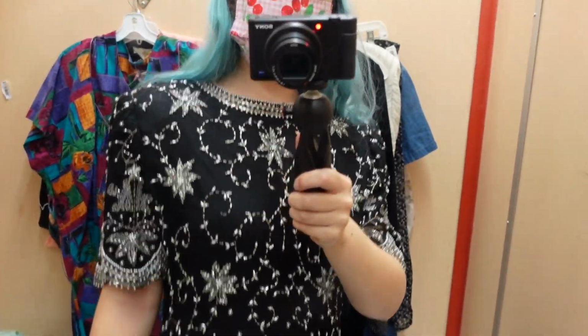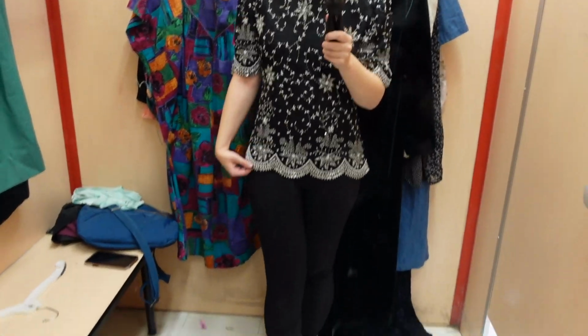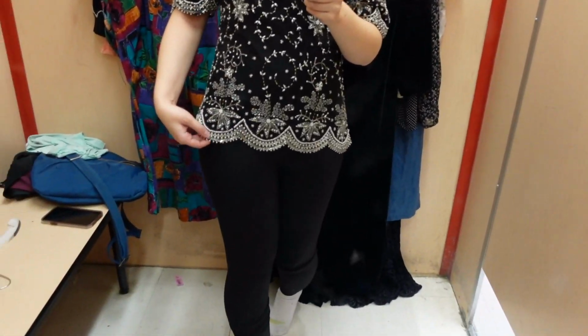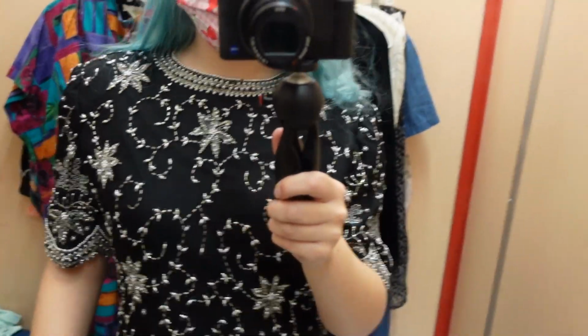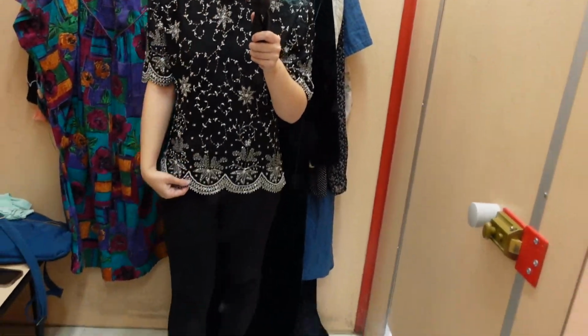I did think the scalloping here at the bottom was really, really nice, but the pattern of the other one and the fit of it was just so much better than this one, so even though this one was super cute, I did leave it behind at the store.